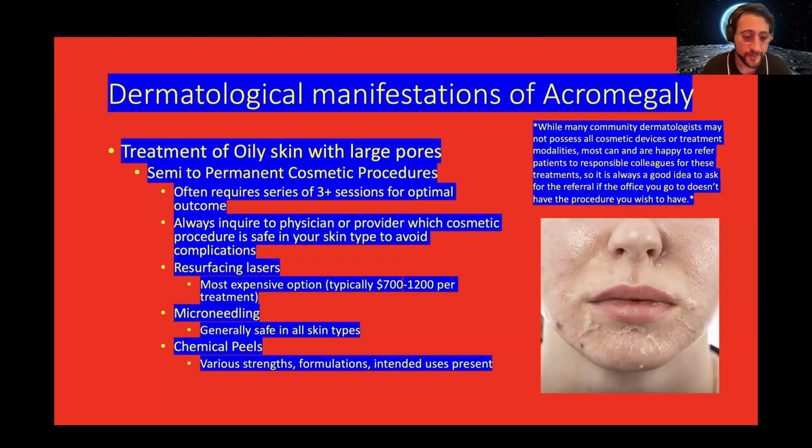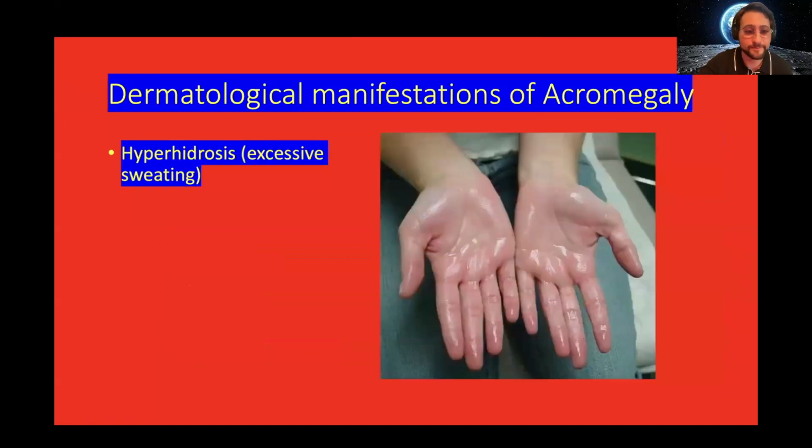In terms of what I would recommend, I'd recommend starting with a chemical peel for oiliness or large pores or acne. And if that doesn't work, you can always go to certain lasers. If you have a lot of scarring, mostly for scarring and really large pores, you'd probably want to go for microneedling, but you can always combine them.